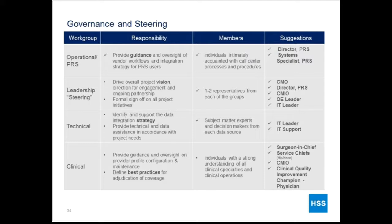As with anything that we do on a broad scale that's cross-departmental, it always goes to governance and steering. And what we did was we made sure that we had multiple work groups set up with very interdisciplinary departments so that we had guidance, our vision was agreed upon, we could look at the technical strategy, and also speak about the clinical best practices.